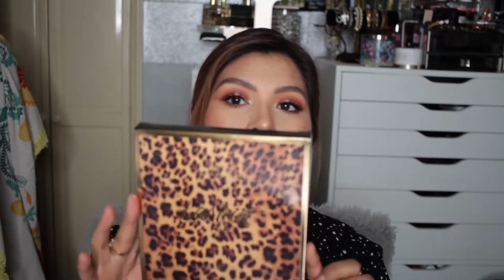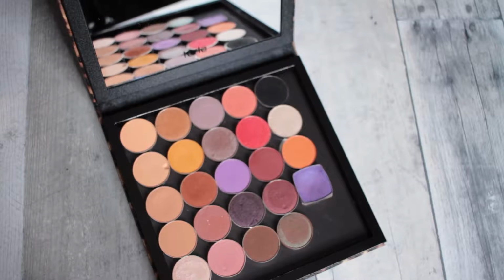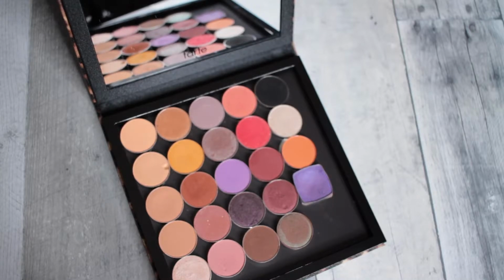Okay, this I got from the sale, and it is the Tarte Pro Custom Magnetic Palette, and I've already added my shadows in there. For $17, this is really sturdy, well made, and I love the fact that it comes with a mirror. Like I said, I've already added some of my shadows in here, and I really like this. So for $17, that is not a bad price for those.